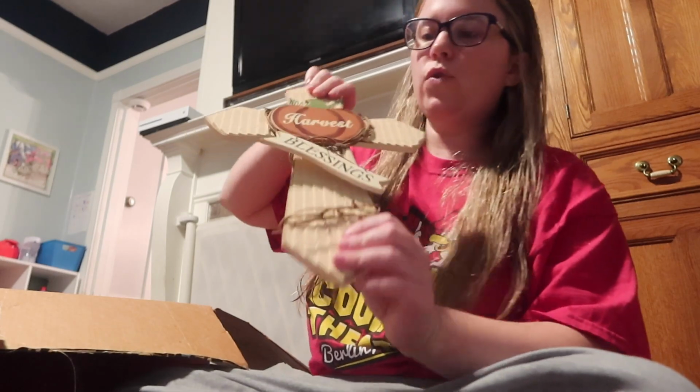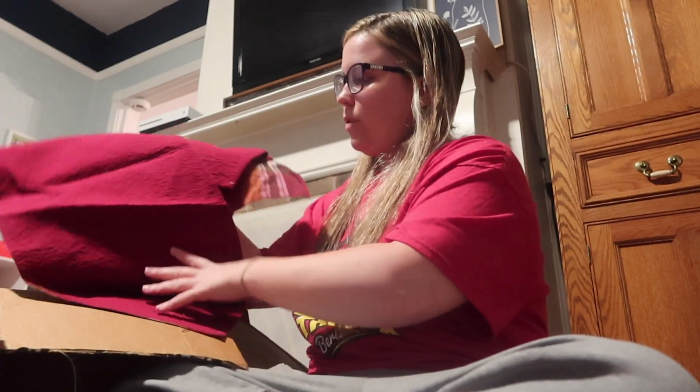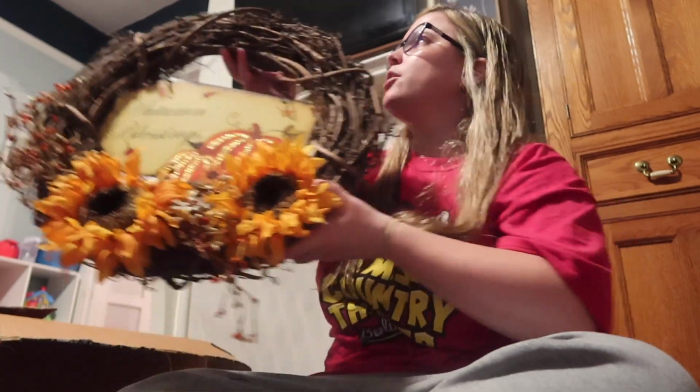We have another cross, harvest blessings, and another couple more placemats. I don't know if I'll need all those, and another table runner. I don't think I used this last year. So that's pretty much everything. Oh, I have this wreath here too. That usually stays in here, I believe. I need to take down some of my decorations to put some other stuff up.